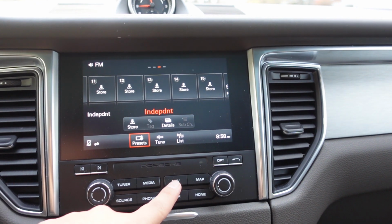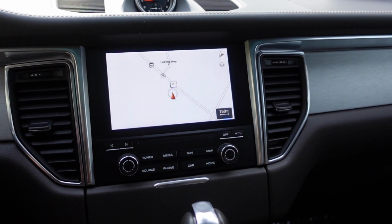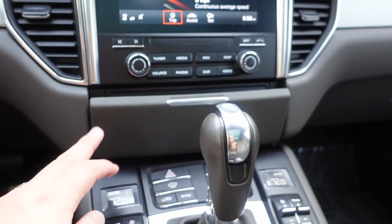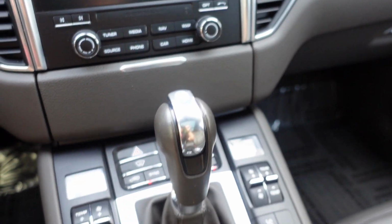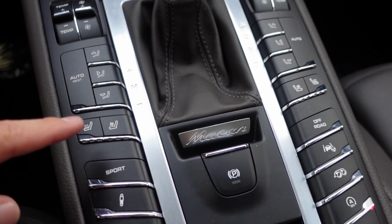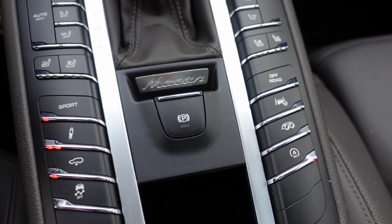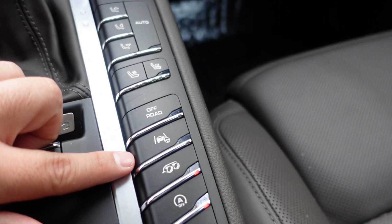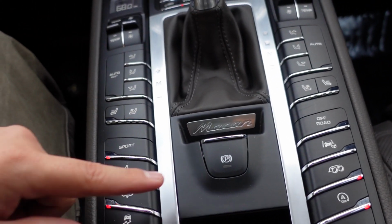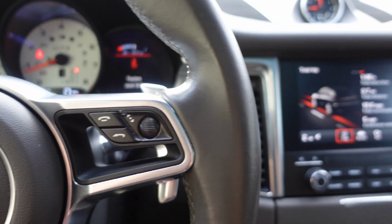Beautiful high definition display with navigation, mapping, all the features you could ever want. SD and CD player. Full dual zone climate control with syncing. Heated and cooled front seats. Sport mode. Suspension mode, two settings. Sport exhaust system. Lane keep assist, off-road mode. Automatic start stop for when you're sitting at a light. Traction control, parking brake. All the controls that you would be familiar with on the steering wheel for volume and channels.